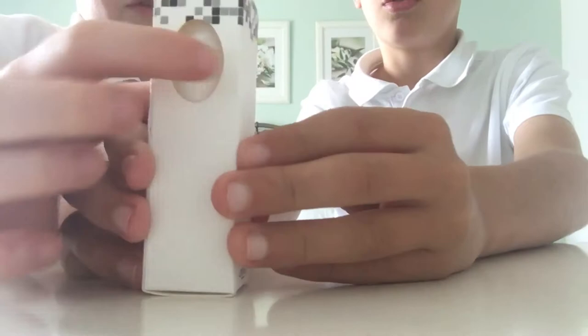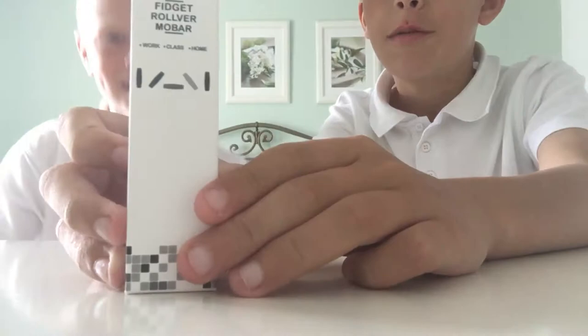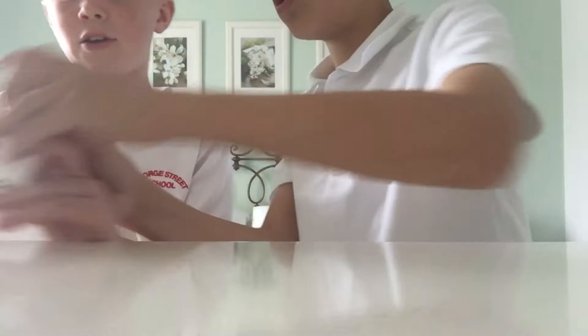So this is the box. You see the fidget roller inside. And then it just says, what does it say? It's backwards. Fidget roller mobile. So I don't know what that means. It says work class home, like on the fidget spinner box. And you can do loads of tricks with it, and yeah we're not very good. Let's get straight into this video.